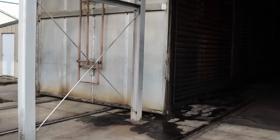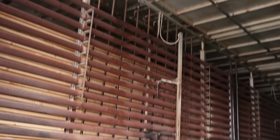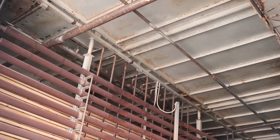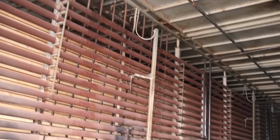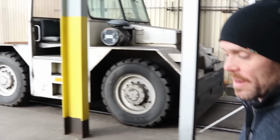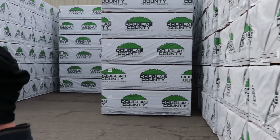Well, we got really lucky, and the kiln happened to be open right when we were walking by, so we got to peek inside. These are the pipes that move the steam through and create the heat. And if you remember back, this steam is generated by burning the sawdust and bark from the mill. How hot does it get and how long does it stay in here? So it depends on the time of the year, but between 8 to 40 hours and about 180 to 200 degrees around there.